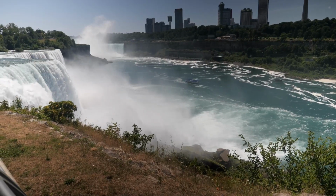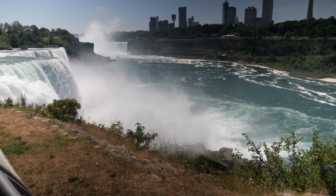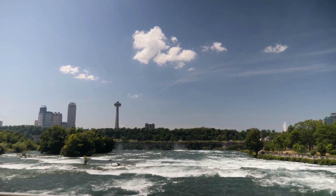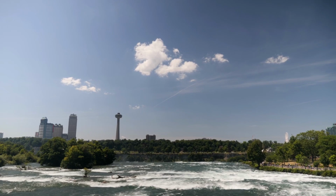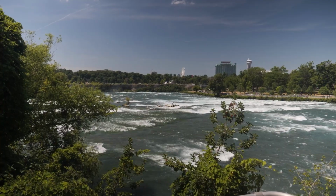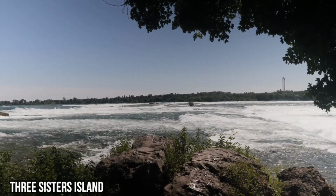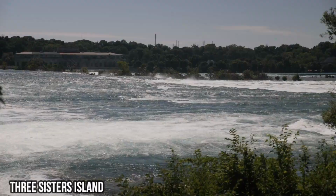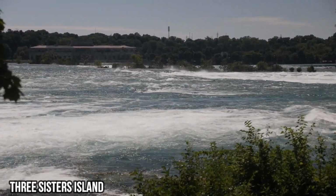So now we're going to make our way back across the Niagara River, back onto Goat Island, and explore that island a little bit more. Three Sisters Island is an offshoot to the far west of Goat Island. And again, it's another great place to get away from the crowd and to have some solitude. It also offers you a good chance to do some bird watching.